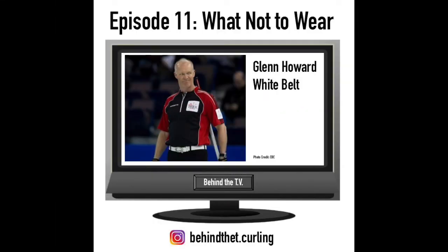Okay, well, speaking of the color white, this is a shout out to Glenn Howard, circa 2006, 2007. I don't know if you remember, but remember their white belts? Yes. What's your take on that? I'm okay with it. Yeah, that was another thing that my mom pointed out was not a good look.